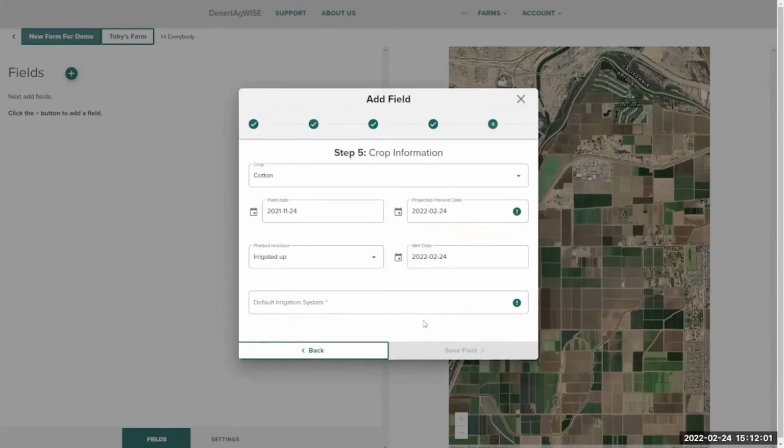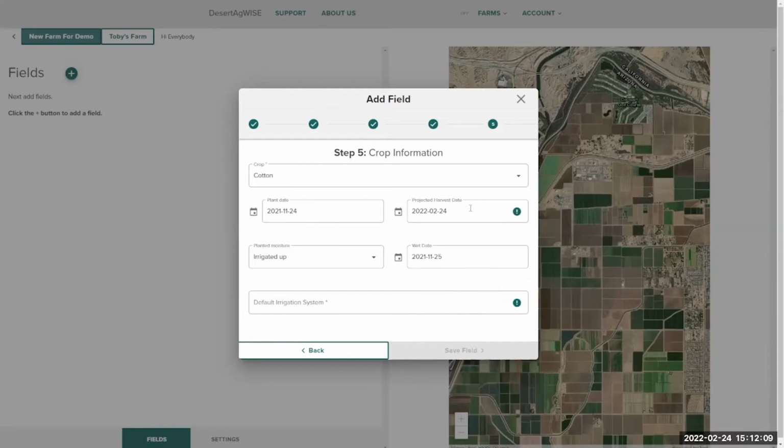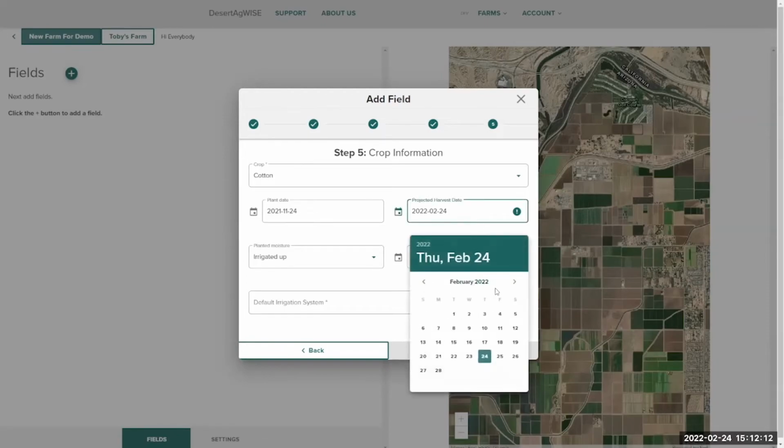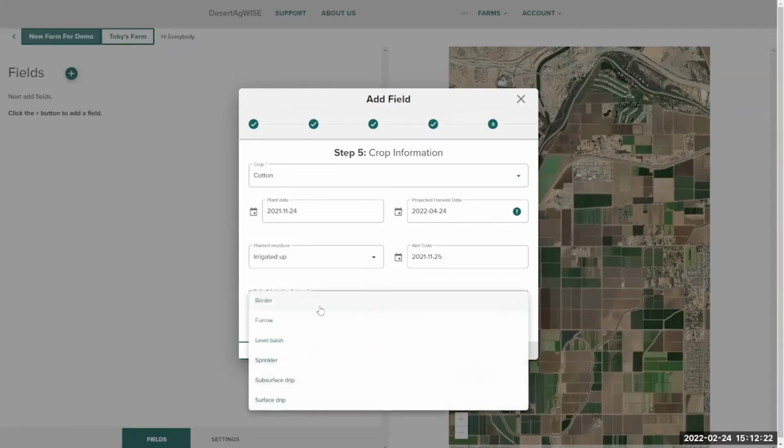Okay. So you can tell us if you irrigated up, what the wet date was. Let's say it was, I don't know, the next day. Projected harvest date, we're not doing much with this right now in the application, but we can provide alerts if you're approaching your harvest date for a particular field, and your default irrigation system.